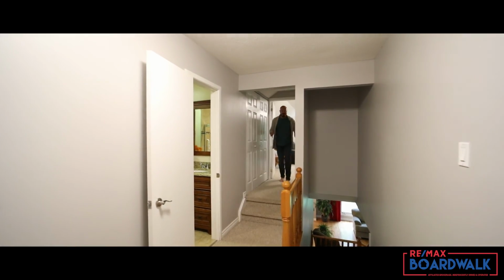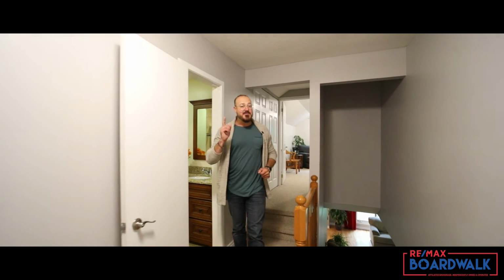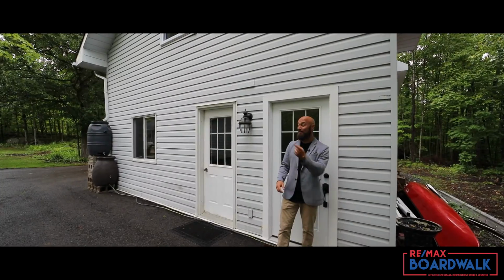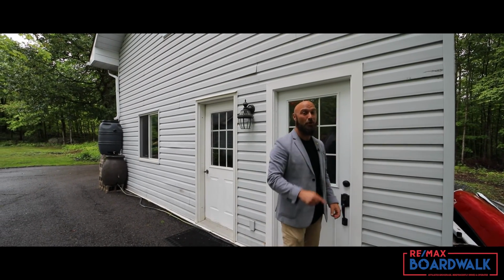You have a great layout upstairs, 4 great sized bedrooms, 2 bathrooms, but if you find yourself needing any more space, go check out Peter in the garage. Garage, yeah, it's got a triple car garage, but that's not what Trev meant. Come check this out, a fully appointed in-law suite.